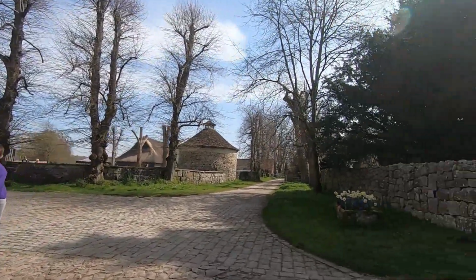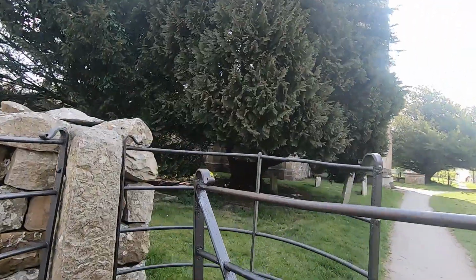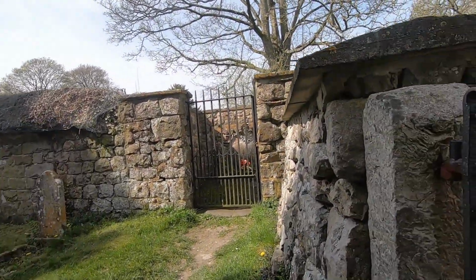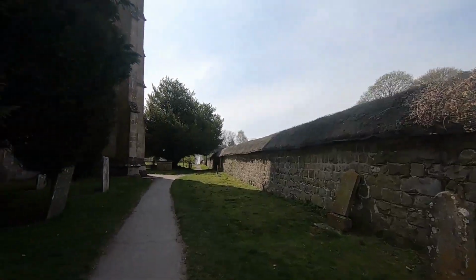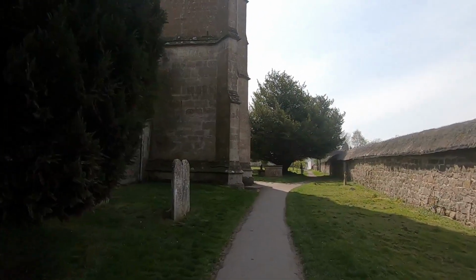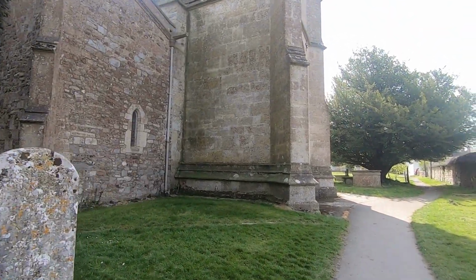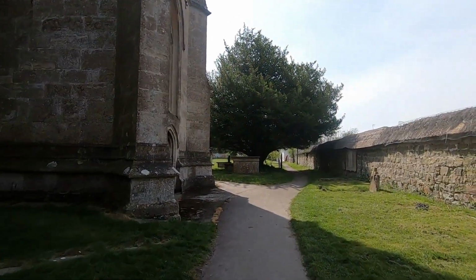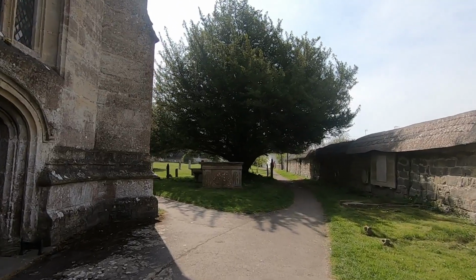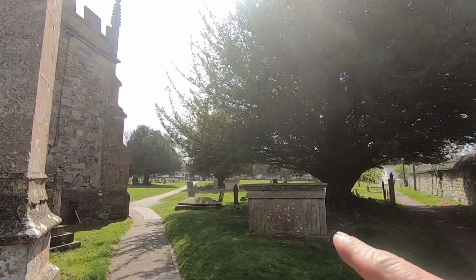Yes, we've got really busy around here. We'll take a walk through the churchyard, which brings us out into Avebury village itself, just the other side of the church. It's a little bit more peaceful in here. Gate, it's just over there.